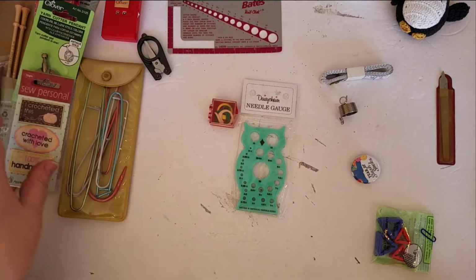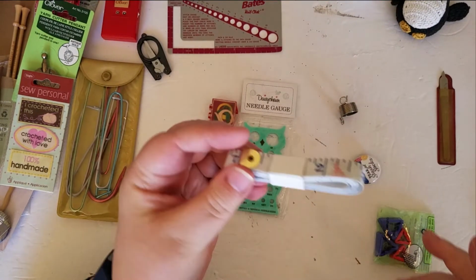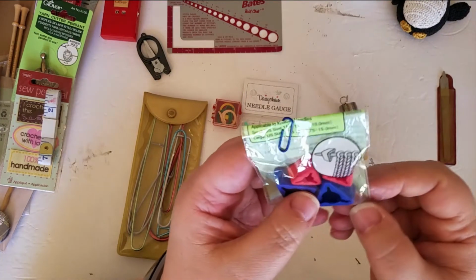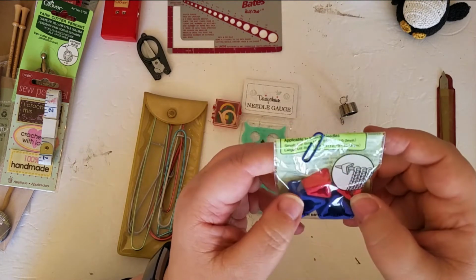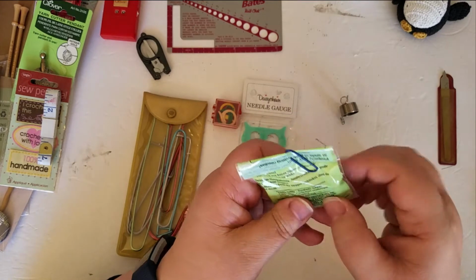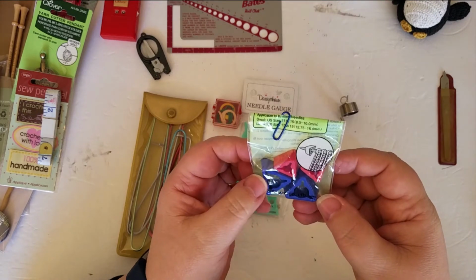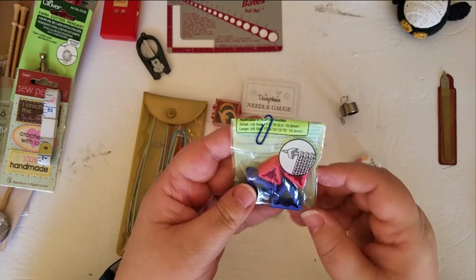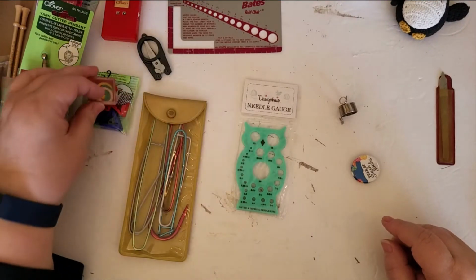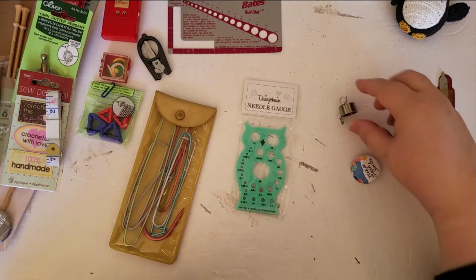Put these aside because I don't know where I want to keep them. Just an extra tape measure. I have umpteen tape measures, but I'll just keep this one in here where it's safe. Some little needle stoppers, and they're for larger size needles. I'm going to keep these, but I'm not sure when I'll use them. More little packet of stitch markers, which I will show you with the rest of the stitch markers where they'll live in just a bit.